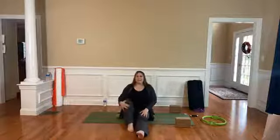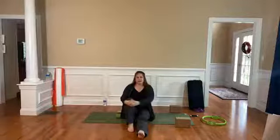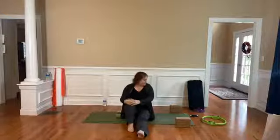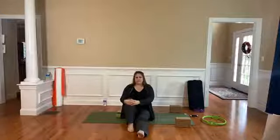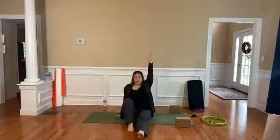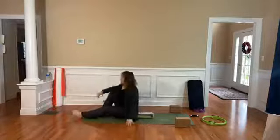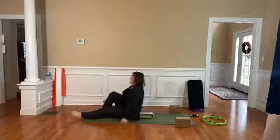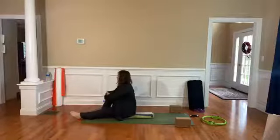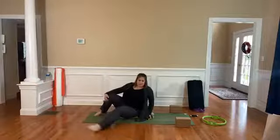And then taking your right leg in so that the knee is pointing upward and the bottom of the foot is flat to the floor. Really trying to sit nice and tall though. Now reaching that left arm up. Again, sometimes it's tempting to come back or slouch. We really want to try to keep the integrity of your spine. Try to keep it as vertical as possible.